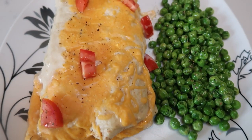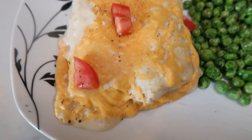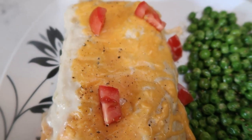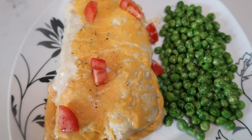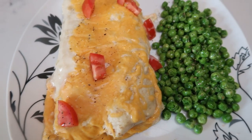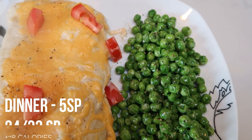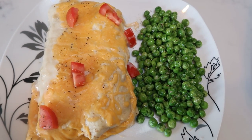So here is my dinner for tonight. 2 of the sour cream enchiladas. Look at how amazing those look. Cheesy and creamy from that sauce. 2 enchiladas is only 5 smart points. You can have 1 enchilada for 2 or 3 for 7. So I'm gonna do 2 for 5, and then I have 1/2 cup of peas with a little spray butter, salt, and pepper for 0. So this entire dinner is only 5 smart points.